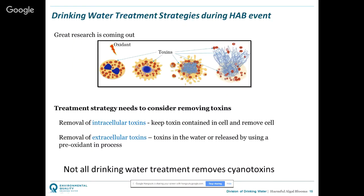So if there is a harmful algal bloom on your source water, will that potentially impact your drinking water treatment? Maybe, possibly. Essentially, there are 2 different strategies when you're trying to treat water that is under the influence of a harmful algal bloom, which is cyanobacteria that could potentially produce toxins or are currently producing toxins. Essentially, the way that it works is the toxins are within the algal cell. So if you remove the cell intact, then you're removing the toxins at the same time. However, if you have some type of treatment process that would lyse the cells and release the toxins, you now have to determine how to remove the toxins from the drinking water.